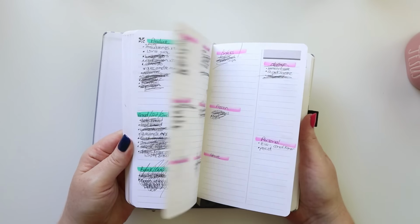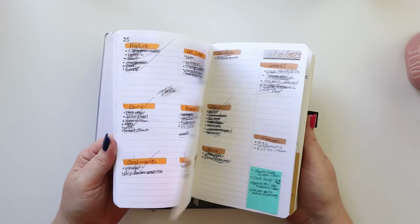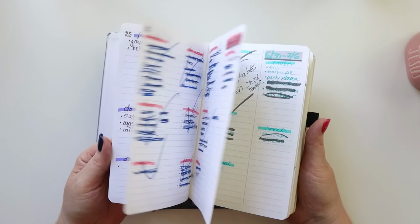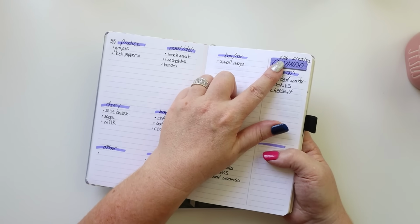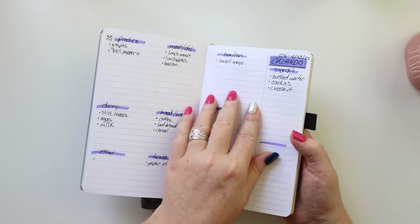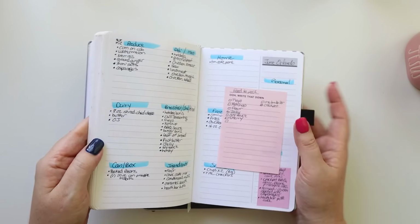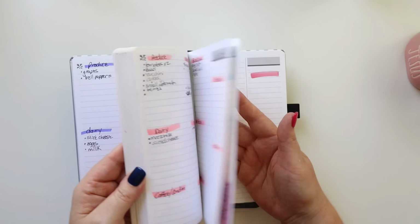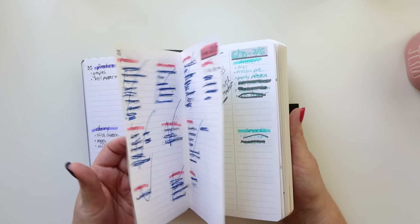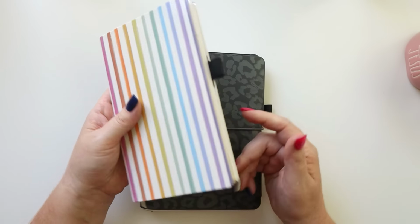Literally, you can go through and see all of my grocery lists going back almost a year now. I started using this in June of 2023, and we're almost back to June of 2024. So a year's worth of grocery lists are in here. I use this every week. I take this to the grocery store with me.